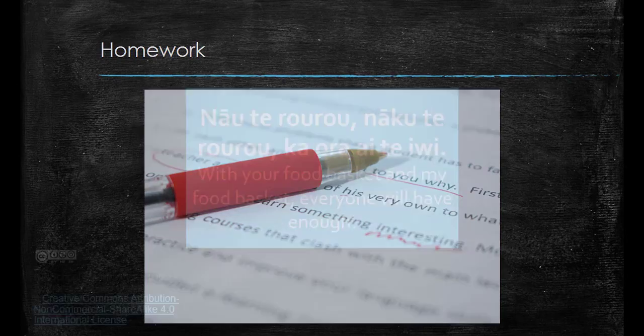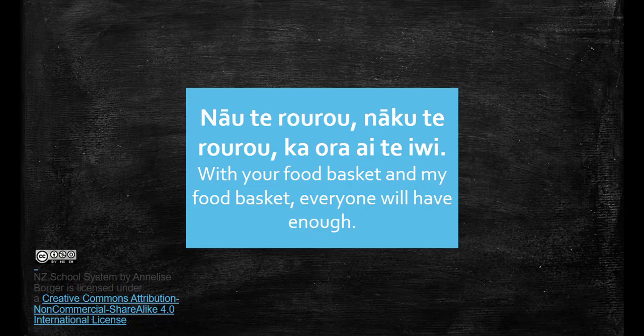I'd like to leave you with a whakatauki, a Māori proverb. No te roro, nāku te roro, ka ora ai te iwi. With your food basket and my food basket, everyone will have enough. New Zealand has a unique partnership between the people of the land, the Māori and the Crown, which is laid out in the Treaty of Waitangi.